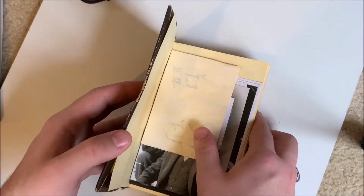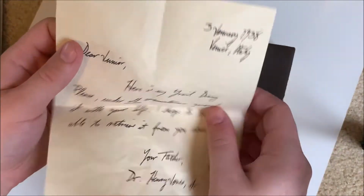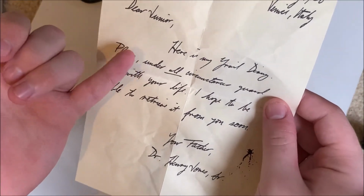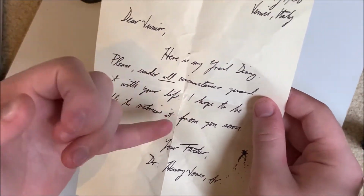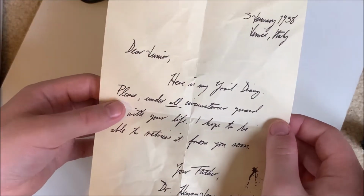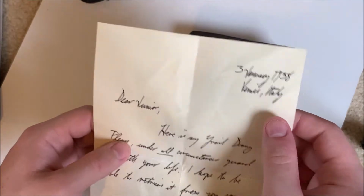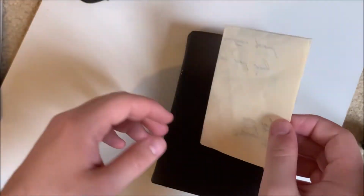So yeah, this is what it looks like inside, and I'm very excited. I get a letter, and it's a letter to do with Dear Junior. Here is my Grail diary. Please, I can't read this. Unfortunately, I'm not really good at reading this type of font, but if you can, I'm glad you can. So this is really nice.